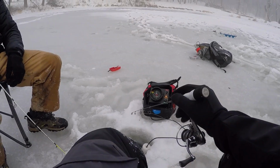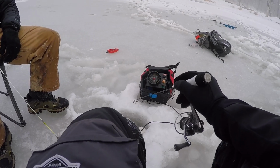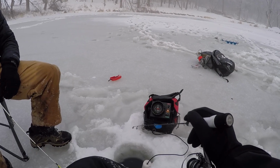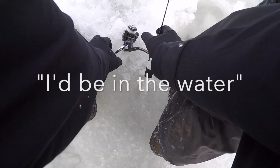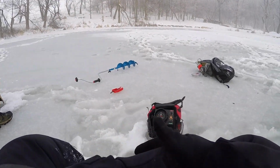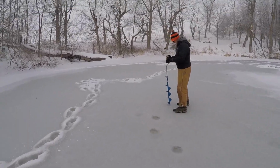It's like a hybrid spoon thingy. I love spooning. I love spooning. Fishing's so fun. If you were a bass, where would you be? I'd be in the water. Honestly, I think you hit the nail on the head with that one, Bold Wolf strategy, but you know, I'd buy it. Yeah, why not?